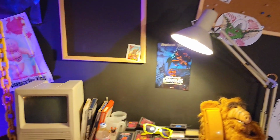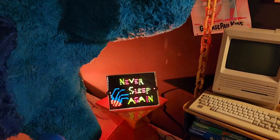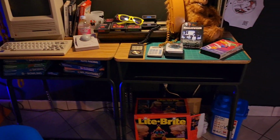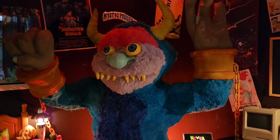Again, you could probably spend a lot more time looking around. They've got a Light-Brite that says never sleep again, and it's got the Freddy hand. That's really cool. And then, down here is the box from that Light-Brite. This is just so cool.